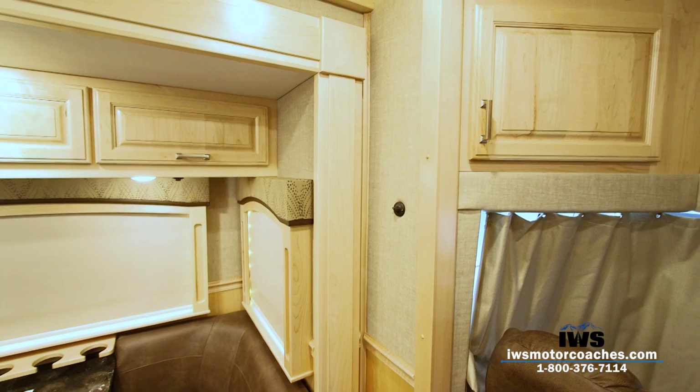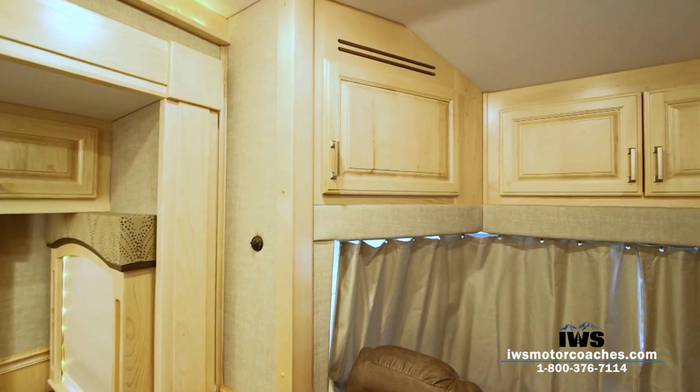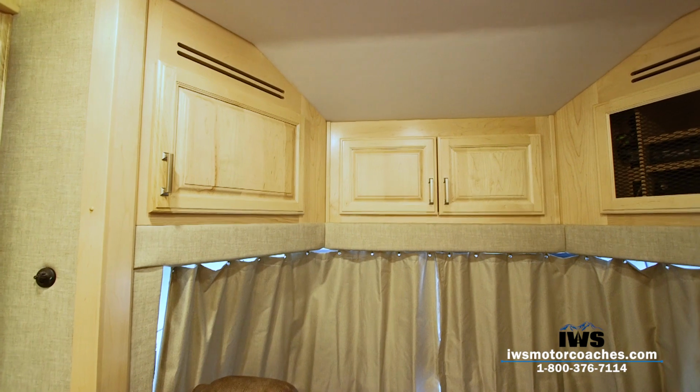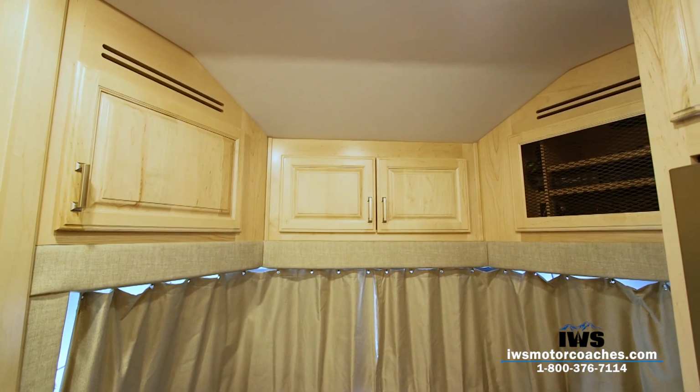Here we're going to pan around and show you a little bit more of the cabinetry and the craftsmanship. When you look in the video, if you start looking at how level the doors are and the gap between the trim work and the door, you'll really start to see what we're talking about.